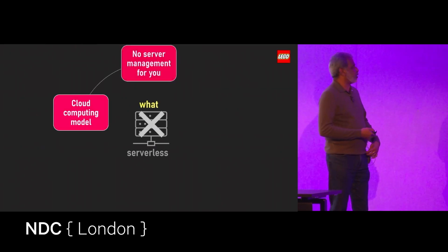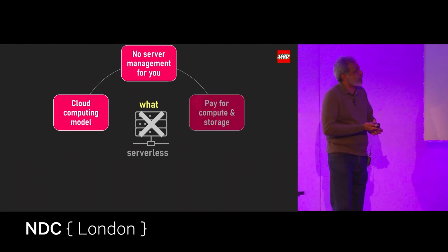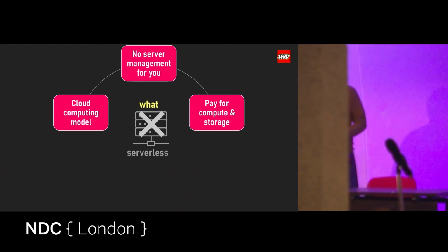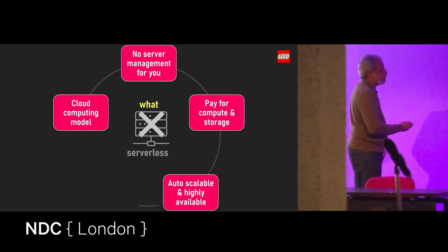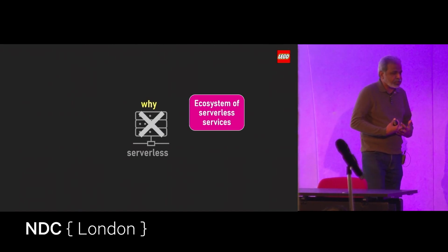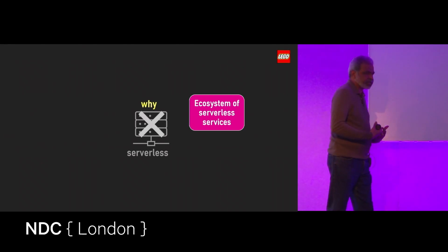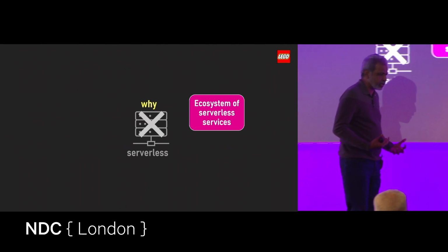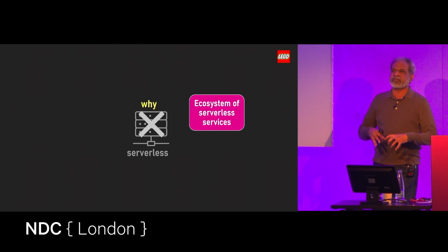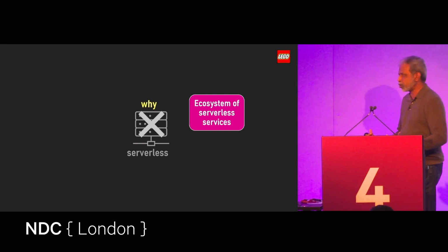So what is it? It's a cloud computing model, with no management. You don't need to manage containers or clusters or anything. You pay for the compute, and if you're storing any data, you may pay for that. It auto scales and is highly available. I'm interested in talking about why we need serverless, because often when we say serverless, people think it's just function as a service. No, it's not. Function as a service plays a part, whereas the serverless ecosystem itself has a number of managed services. They come together to provide us the solution.